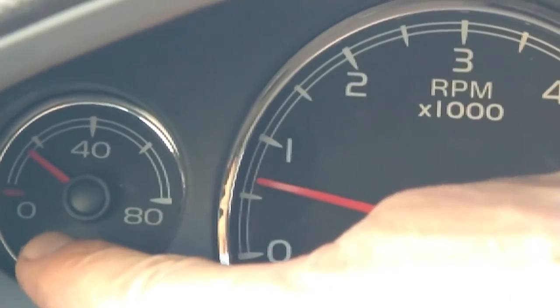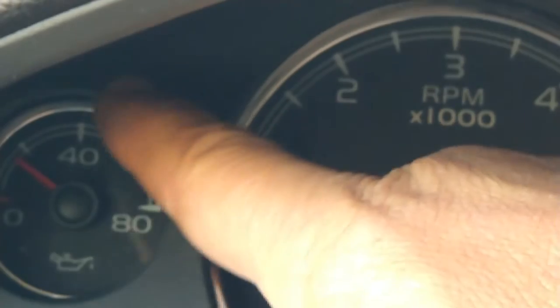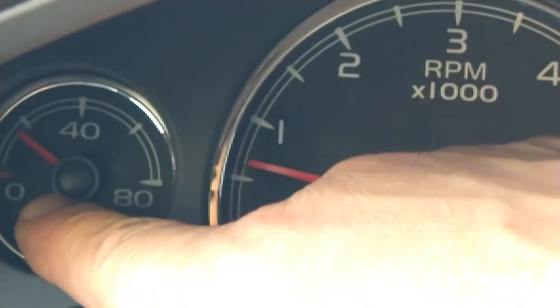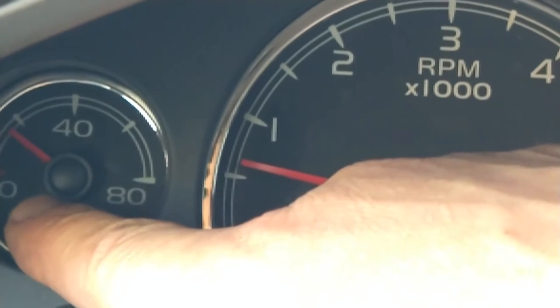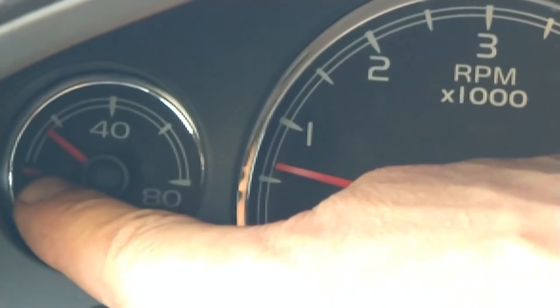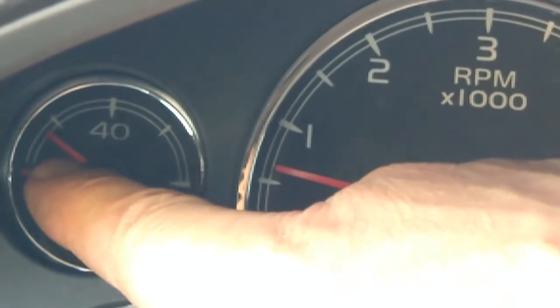Those trucks need a minimum of 25 psi, and they say it could go up to 65, but I would like to have it as close to 40 as possible at idle and at operating temperature. So right now it's under 20. That's very low.